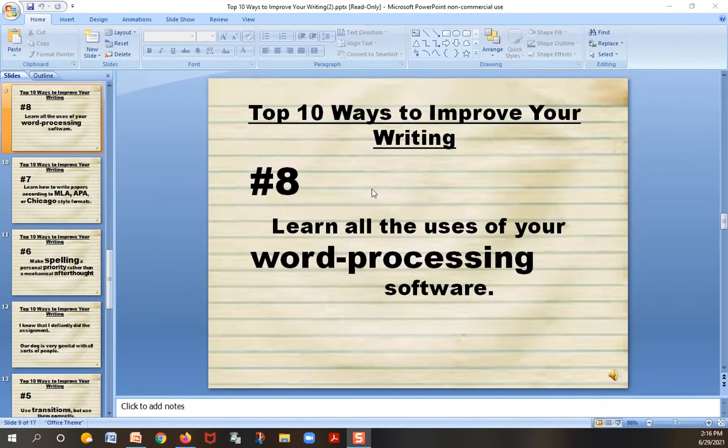Number 8, learn all the uses of your word processing software. Most of us just hammer away at the keyboards, trying to get things done. But you'll see there are these menus. Now, this is PowerPoint, but the menu for Word is very, very similar. This is a Word platform course. You'll be required to use Word, but you can obtain it for free, and you can find out how to do that once you open the MLA template on our Blackboard page. I'm going to show you lots of neat tricks that people forget sometimes come along with the software.